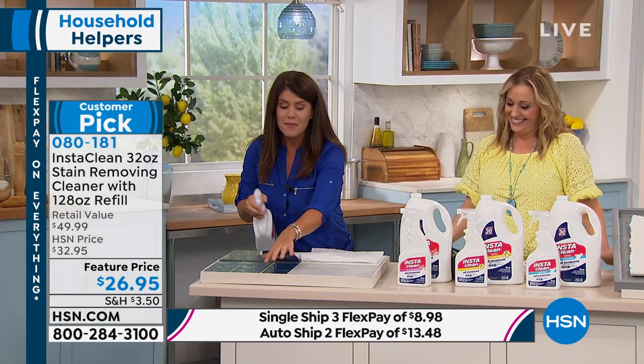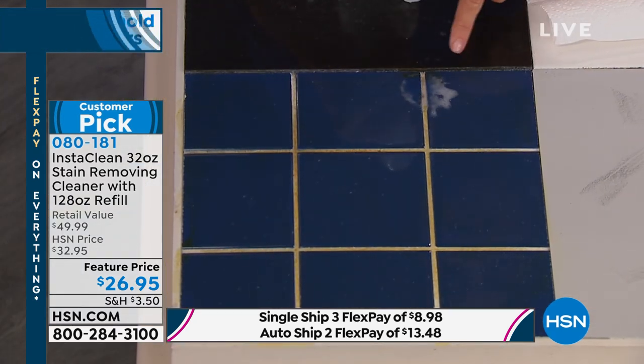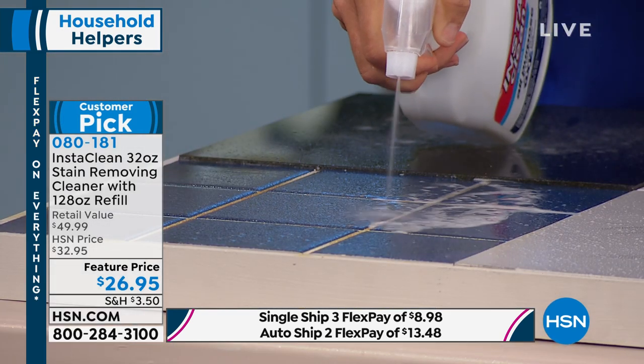But when you get it home and read the reviews on this, people are so passionate about this. It's a huge customer pick. Because you just saw that I used it on carpet stains. We used it on upholstery. I used it on sneakers. I promise, I used it on my aluminum doors.